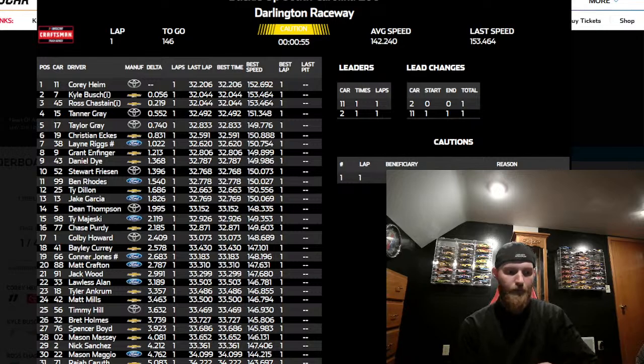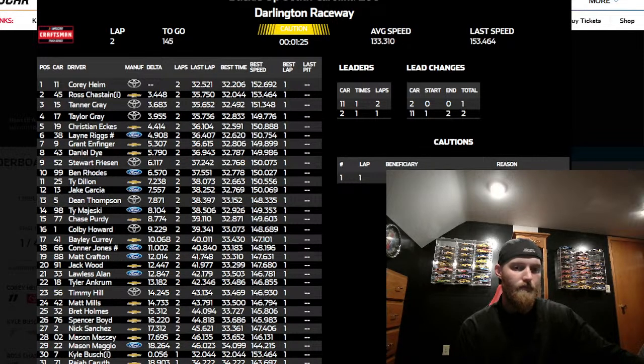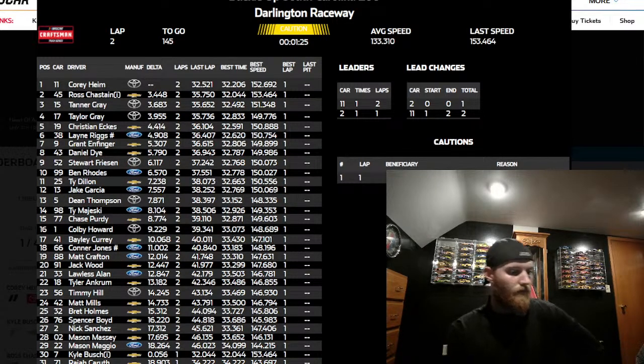Done. Wow, that escalated quickly. Yeah, no contact. He just got loose inside of Corey Heim. You're running over 160 miles an hour at that point, so aero loses something that could have played into that. Plus, it was just so tight, and the track's green. Usually that means more grip, and in this situation, Corey Heim does a great job around the top of the racetrack.